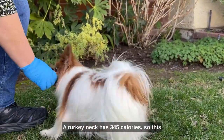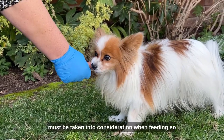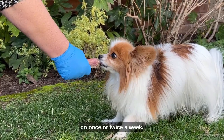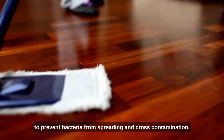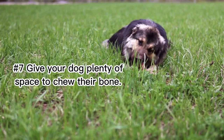A turkey neck has 345 calories, so this must be taken into consideration when feeding so they do not gain too much weight. A recreational bone is something you should do once or twice a week. Number 6, thoroughly clean up any spilled or splattered raw bones to prevent bacteria from spreading and cross-contamination. Number 7, give your dog plenty of space to chew their bone.